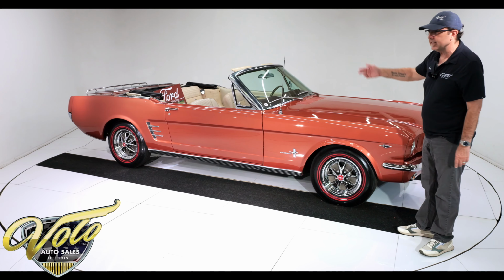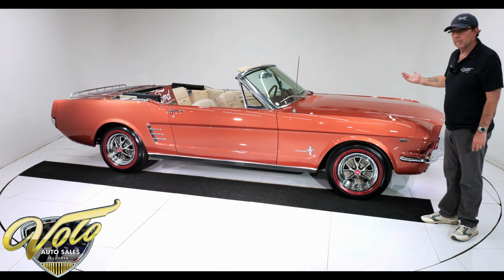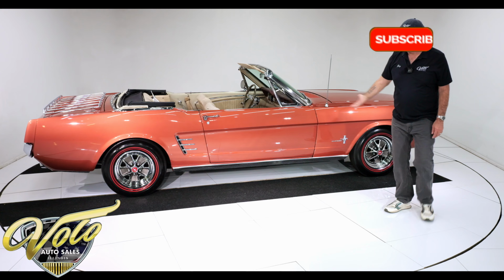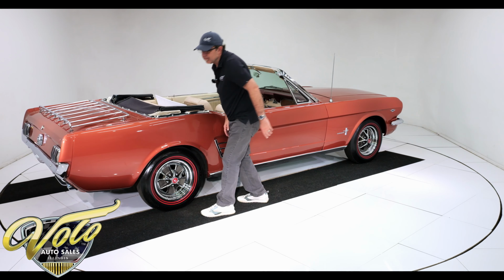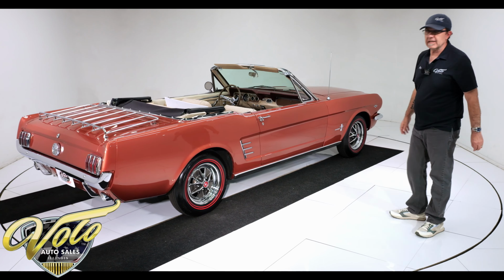A new fuel sending unit. You look up at the motor, it's clean Ford blue. The fuel pump looks new. The C4 automatic transmission is clean as a whistle. Just a really nice underside. I can see the factory spot weld dimples around here. That's really nice to see. I'm getting the impression this was a rust-free, clean car, probably from a southern state.